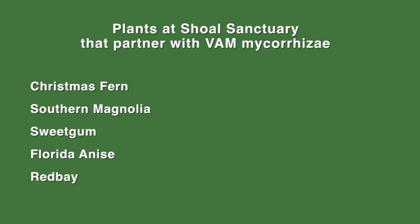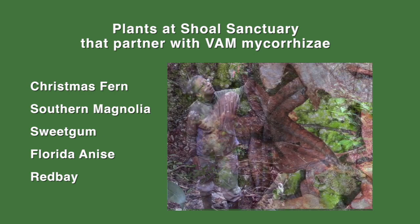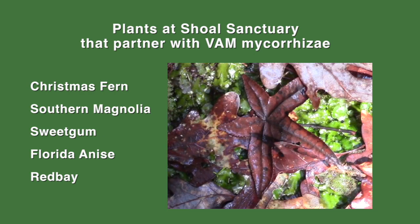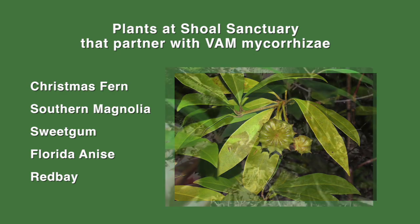Here are the other plant species on site at Shoal that also attract the endo form of mycorrhizal partner, and that were mentioned in the video tour itself. These include southern magnolia and other magnolia species, sweet gum, Florida anise, and red bay.